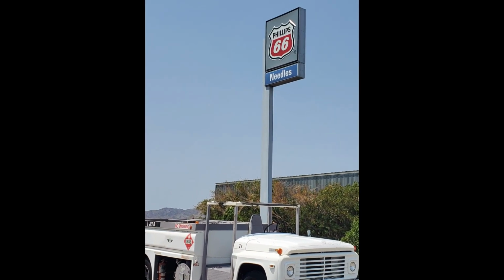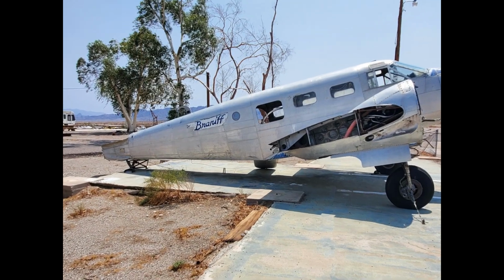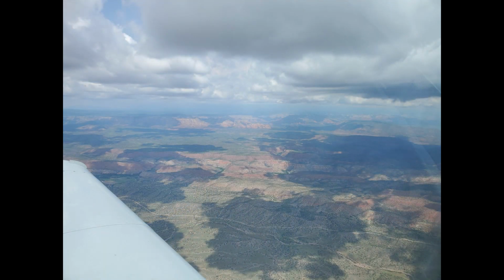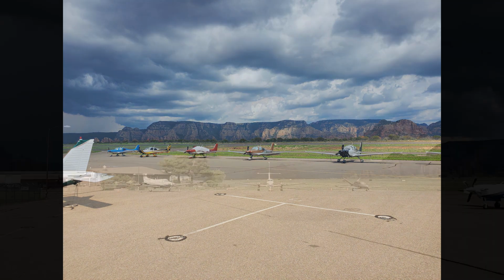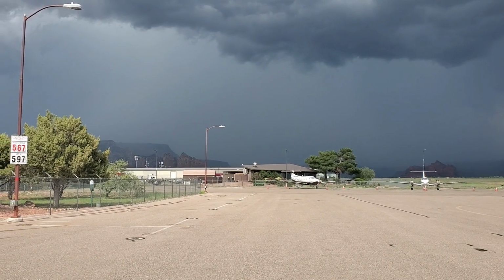There wasn't really much to see there except a dilapidated old Beech-18 and an old jackrabbit who was wondering what I was up to. My next intended stop was going to be Flagstaff, but I was getting indications that there was a storm cell over Flagstaff, so I decided to divert to Sedona. And then I saw the storm cell.